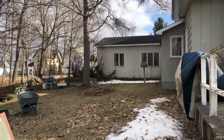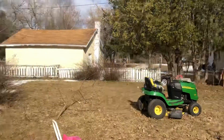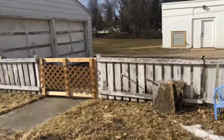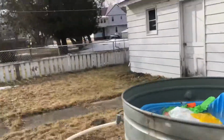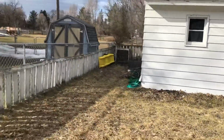A bunch of leaves raked up. A lot of work to mow over them. Once this snow melts, we've got to build up more of a fence there, but Scott made that gate there. And I'll just run around to the front of the house. A little storage area there.